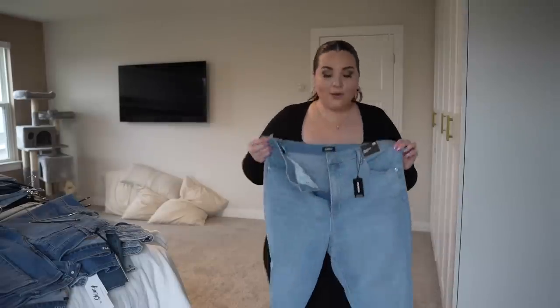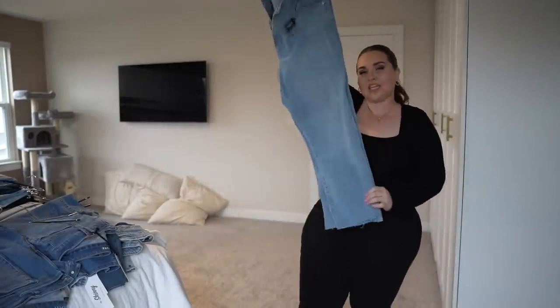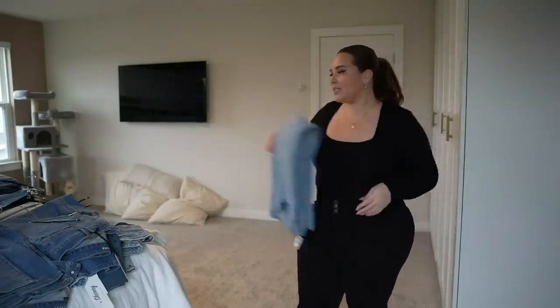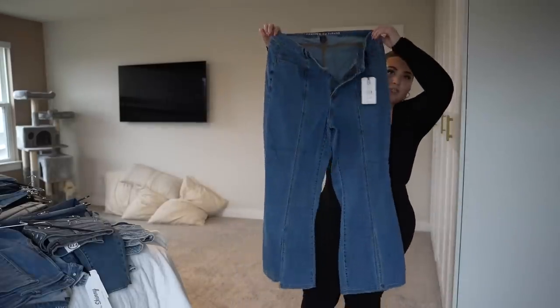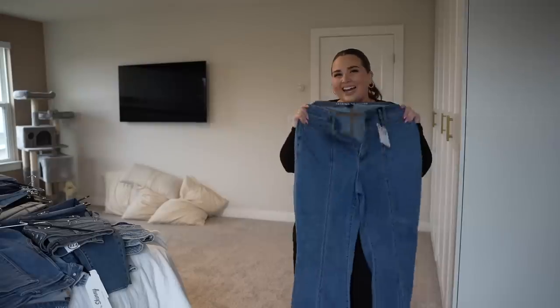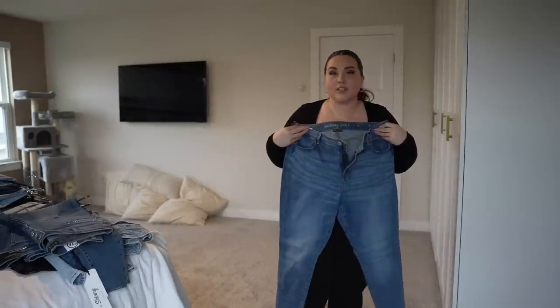No. Oh, I really like these ones. They were a cropped flare. I thought they were so cute in theory, but I have no idea what kind of shoe to wear with it, so we're gonna skip those. Same with these. I thought they were super cute, like a flared FTF denim, but again, I was like, what shoes am I wearing with these? I couldn't figure it out. I have nothing bad to say about these, so let's try them on.